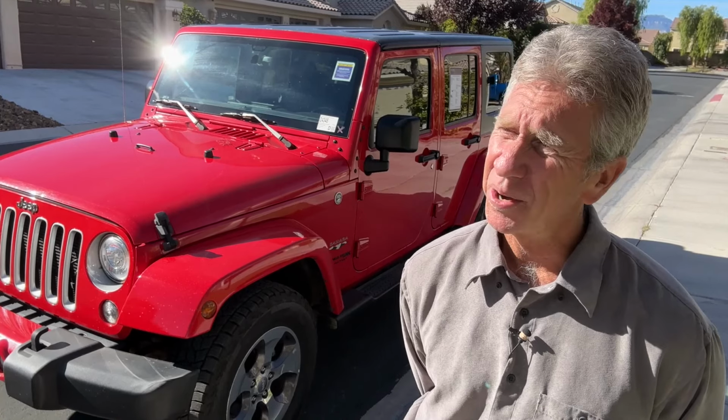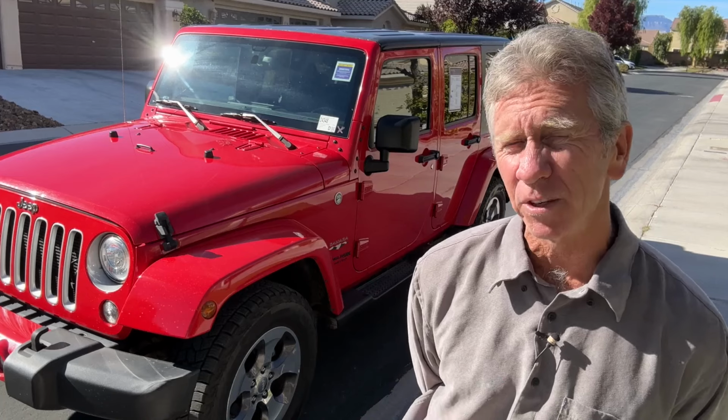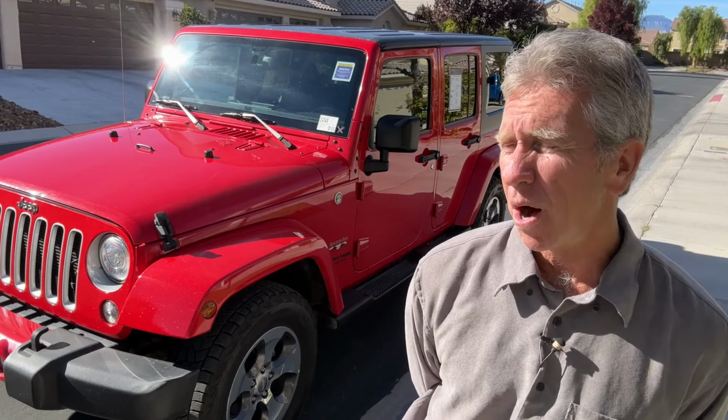So another big difference in the JK was how it felt on the road. So the TJ, as I mentioned before, had a relatively short wheelbase, whereas the JK has a much longer wheelbase, especially if you're looking at the four-door model. The suspension on the JK was much improved for highway driving, and it also improved quite a bit for being off-road as well.